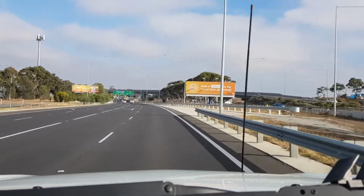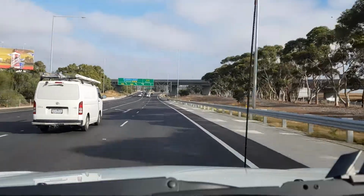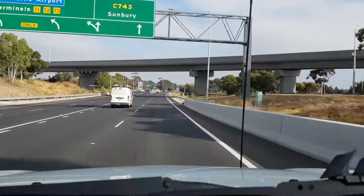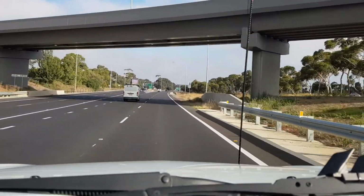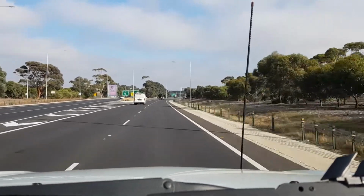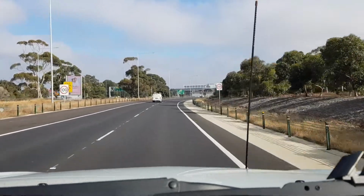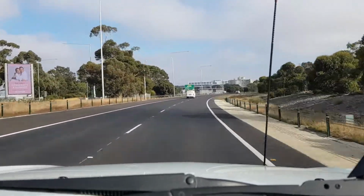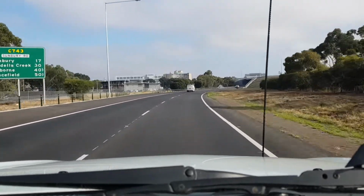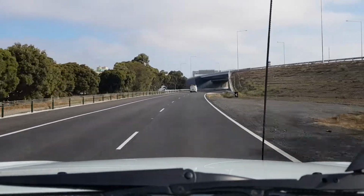Looks like it's going to be a beautiful day, guys. They've put those metal barriers, they actually stop you and slow you down. They work very efficiently.